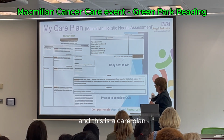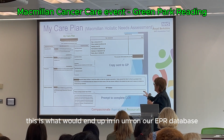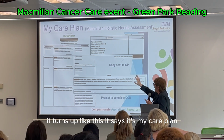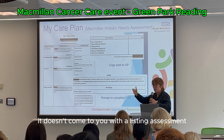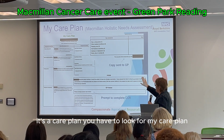And this is a care plan. This is what would end up on our EPR database, our electronic patient record kind of thing. It turns up like this. It says it's my care plan. It doesn't have a holistic needs assessment in it. It doesn't come to you with holistic needs assessment. It's a care plan. You have to look for my care plan.